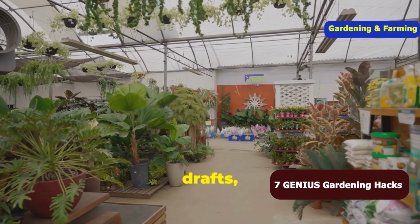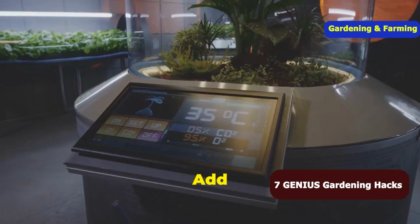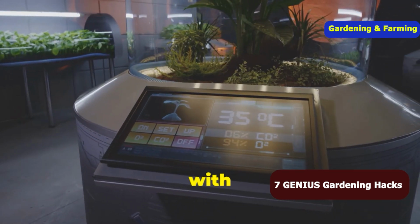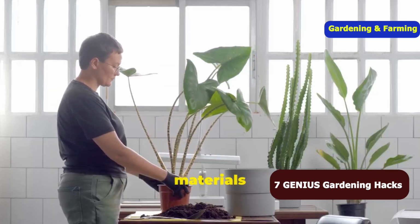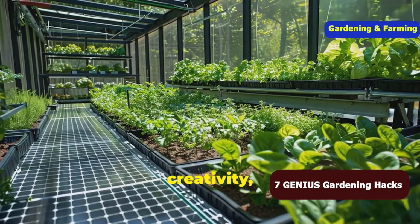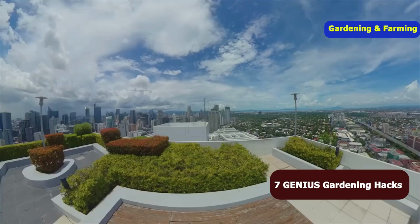They protect from drafts, pests, and temperature swings, ideal for city apartments. Add a small thermometer or humidity gauge to monitor conditions, or combine with LED grow lights for 24/7 growing power. Repurpose materials for a budget-friendly, eco-friendly setup. With a little creativity, you can grow fresh herbs and microgreens indoors all year long.